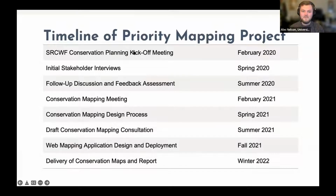This was followed up by discussions about the factors that were going to be included in the map, as well as the design of these priority products. And we went through a series of these meetings, design and feedback consultation sessions, and then finally a deployment of the web mapping application, which I'll show you today, in fall of 2021, and then delivery of final products this winter.